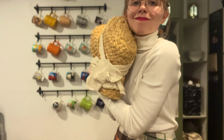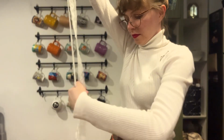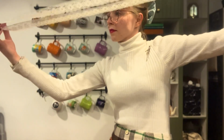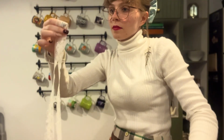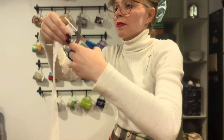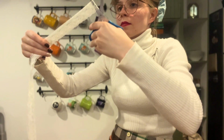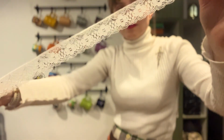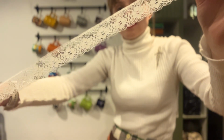And last but not least, my favourite straw hat, which also came from a thrift shop, is looking a little bit worse for wear, and I find that it tries to blow away on particularly windy days. So I decided to try and anchor it down to my head using some lovely strips of lace to tie underneath my chin. The lace I'm using is a vintage machine-made lace, but it's quite pretty and I enjoy the floral print on it.